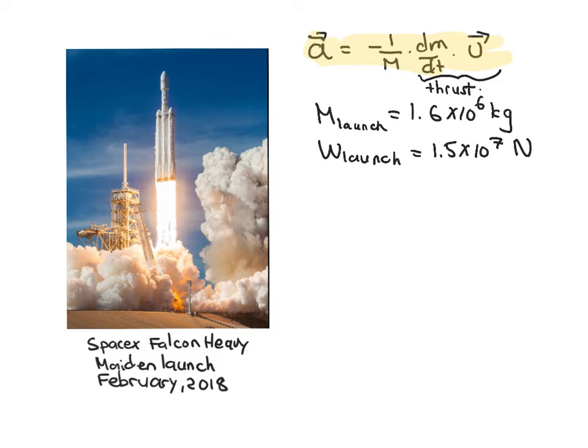And the thrust, the product of dm/dt times u of the Falcon Heavy at launch, is about 2.7 times 10 to the seventh newtons. So the thrust is greater than the weight, which is good because it means the rocket's going to get off the ground. So let's just plug these numbers into our expression for A. Remember, A was derived assuming we were in outer space, with no gravity. But let's just see what the numbers would be for this rocket if it were being launched in outer space.